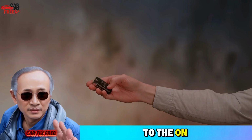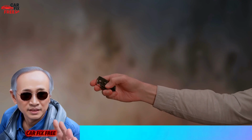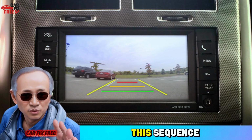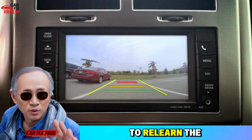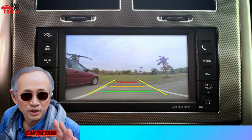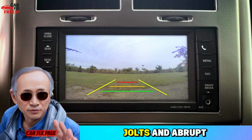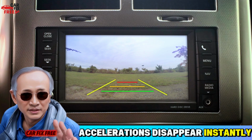Turn the key to the on position without starting the engine. Quickly press the accelerator pedal 4 times in less than 6 seconds. This sequence forces the system to relearn the minimum and maximum positions. Your pedal regains its original sensitivity and precise reactions. Jolts and abrupt accelerations disappear instantly.